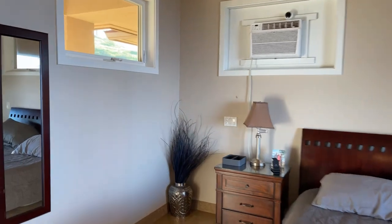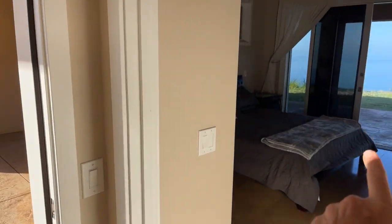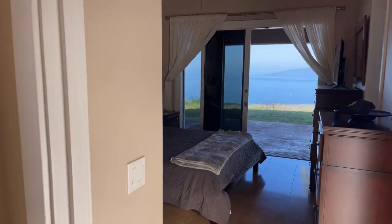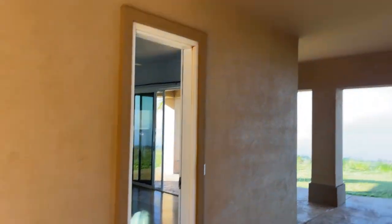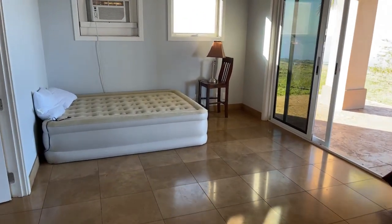Now the main home continues, if you will, connected by roof line to the second bedroom. So if I were to go out this door right here, which is next to the master bed, or if I went out the slider and went that way, I would end up here at the second bedroom, connected by, as you can see, the roof line. So it's all one contiguous home. And then here's the second bedroom.